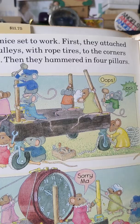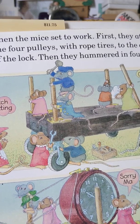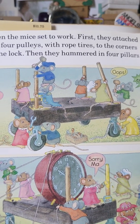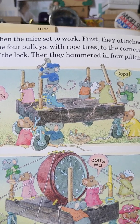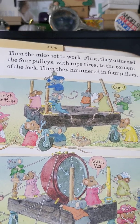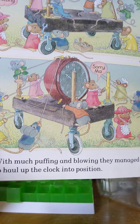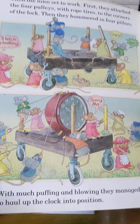Then the mice set to work. First, they attached the 4 pulleys with rope tires to the corners of the lock, and they hammered in 4 pillars. Okay, there's the old lock that they took, the wheels, and then they're putting in 4 pillars. With much puffing and blowing, they managed to haul up the clock and put it in position. Here's the clock right in the middle.